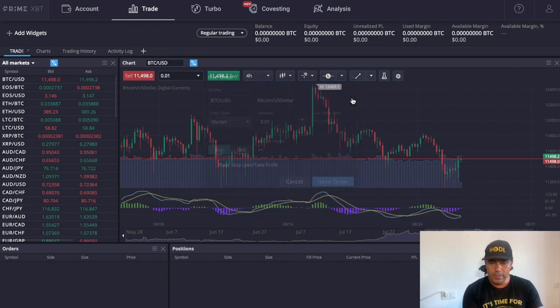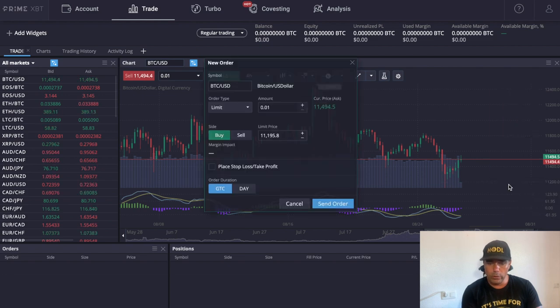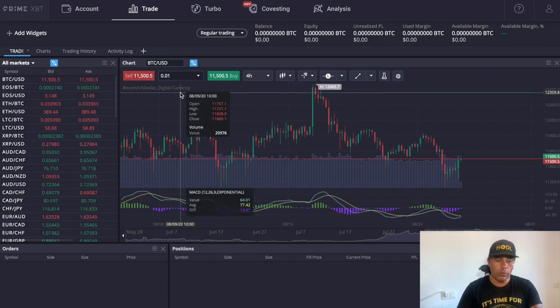You can even click on the chart, which is also a really cool feature. So let's say I think Bitcoin is going to go to 11,200, right click, and you set a buy order. It automatically fills the price over here. The only thing you need to do now is click send order, and you do this limit order. You can also leverage trade, guys, all the way up to 100, but be aware there is a huge difference between spot trading and leverage trading.